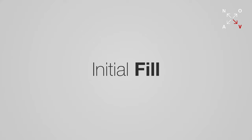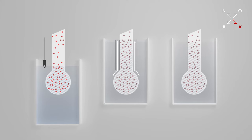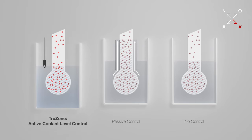dosing times and volumes. The patented TrueZone active coolant level control maximizes the measurement sensitivity by ensuring a small cold zone on the sample cell that minimizes the amount of unadsorbed gas. This allows for better than 2% reproducibility with as little as 2 square meters of sample in the cell.